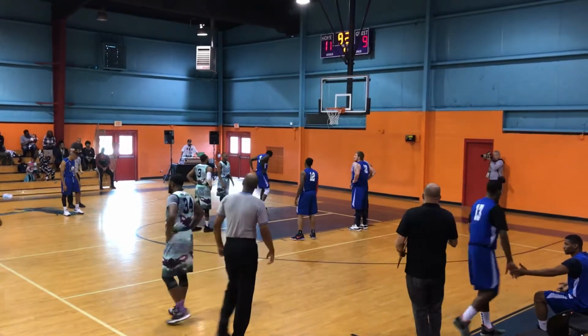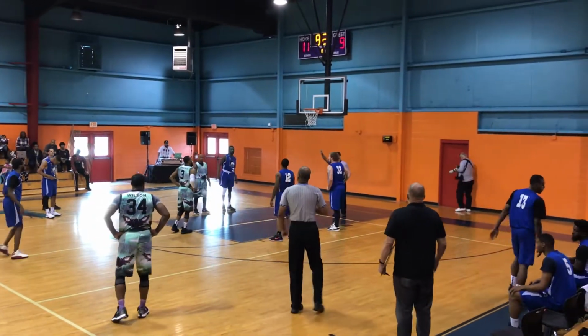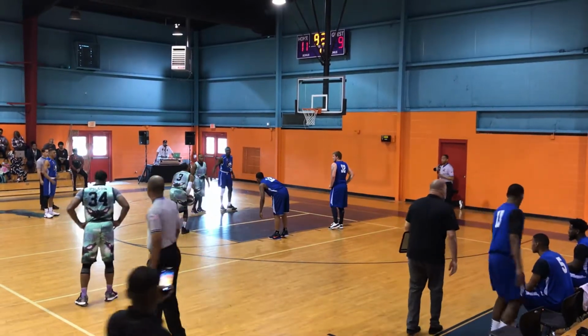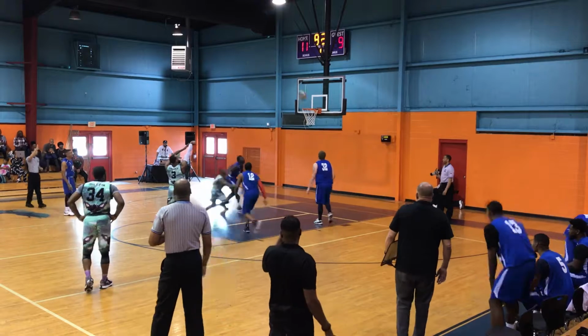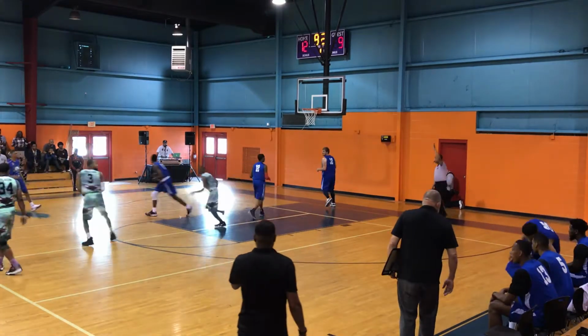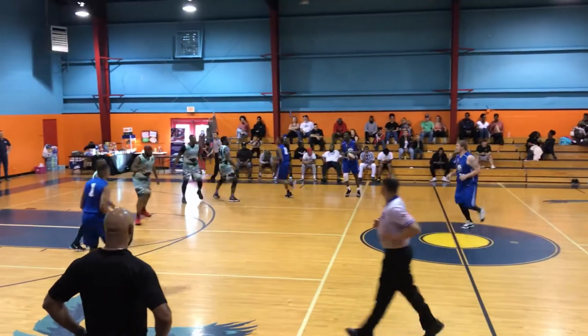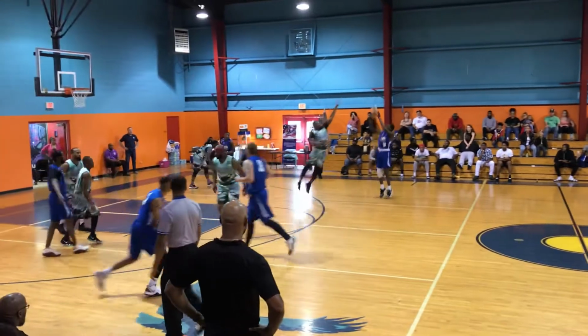Trust me. And that and-1 is good. That's giving Sed 6 points so far to get things started for the Nighthawks. 12-9, 8:21 left to play in the first quarter.